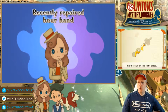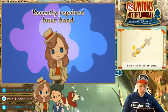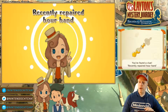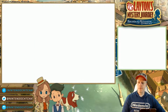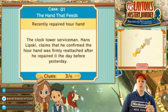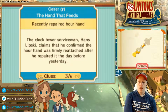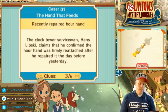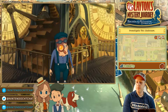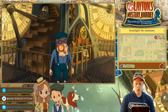Interesting. Recently repaired hour hand. Another clue. Put it right there. Alright, so another clue here, guys, for the case file. The clock tower serviceman Hans Lipsky claims that he confirmed the hour hand was firmly reattached after he repaired it the day before yesterday. Alright, Mr. Lipsky. We're going to search around here.